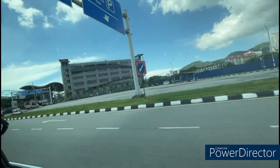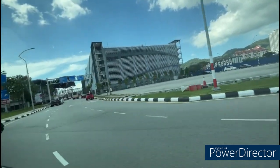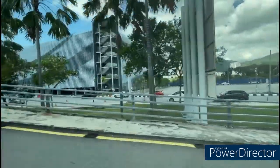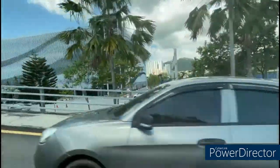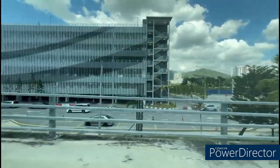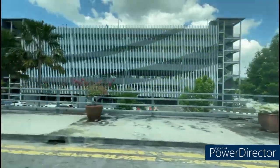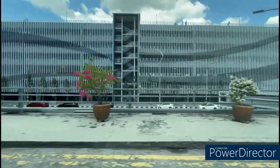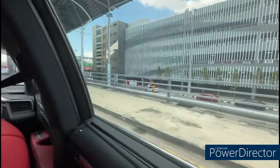Hello, Penang Airport. Here we go again. Check-in formalities completed. Oh my god, it was so easy, let me tell you.